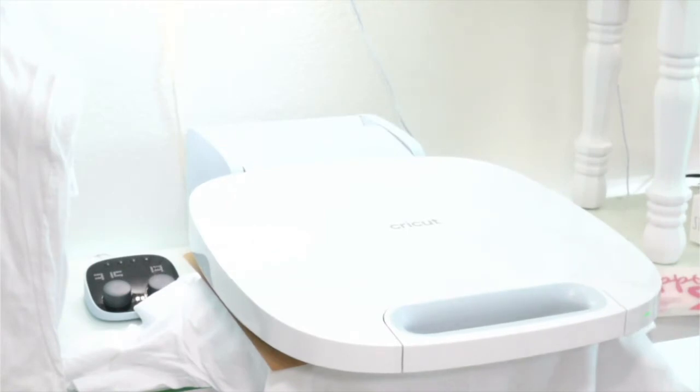Alright, so I'm going to go by pretty quick with these shirts. I'm going to fast forward this for the sake of the video, because if not, it's going to take forever. But just so you guys can kind of see the process and how fast it is with the Autopress.